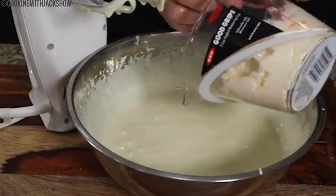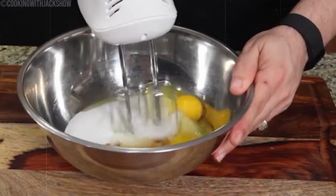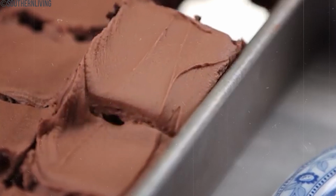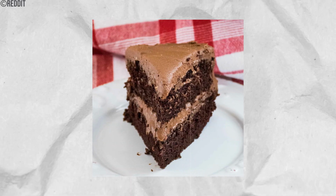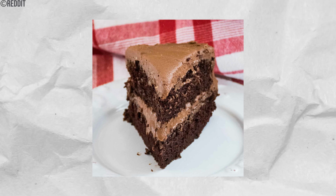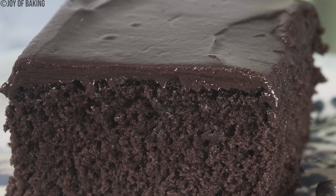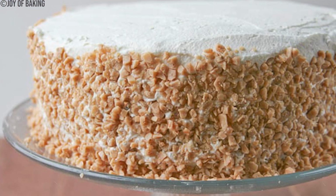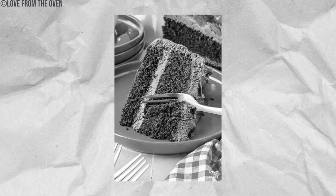While adding a cup of mayo may sound odd, mayo is just eggs and oil, two essential cake ingredients anyway. This cake bakes perfectly in a 9 by 13 inch dish, making it a great choice for family gatherings, potlucks, or a cozy home treat. Although the recipe may have changed a little over the years, it's still just as moist and flavorful as ever. If you haven't tried it, it's time to bring back this old favorite into your kitchen. Trust us, you won't regret it. This cake is as easy to make as it is to devour.